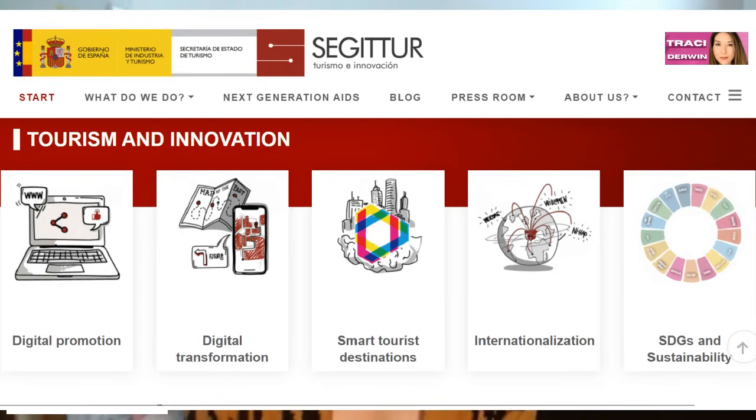So we see these keywords, sustainability. I believe this word that you're going to see here in the fourth rectangle is internationalization, which I believe is another way of saying globalization. Smart tourist destinations versus smart city. But innovation is also one of those words we see very often with these globalist plans.